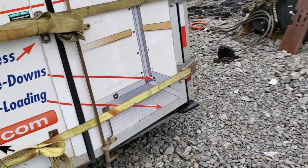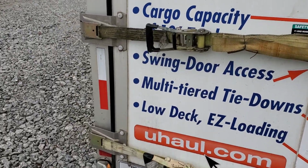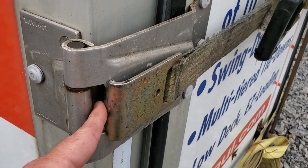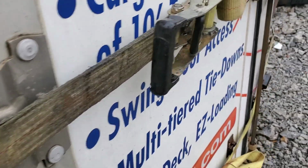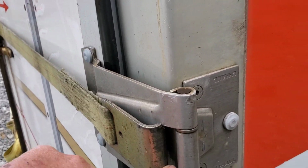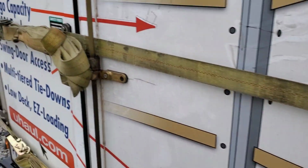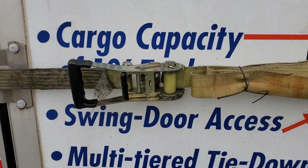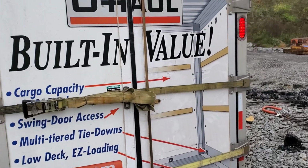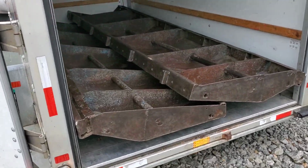Alright, so we just showed up here. That's what I ended up doing. Tied it down, crossed here, modified my hooks to go into the hinge itself on each side, as you can see, on each side, top and bottom. So that's what I done in a pinch to get it here. So it's here. I'll get it unstrapped, we'll get it unloaded, get back on the road, and head down the road. And here's the 2 forms opened up.